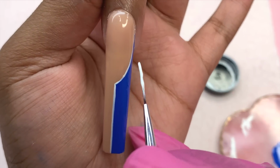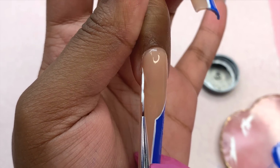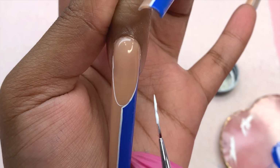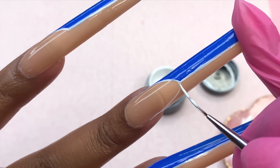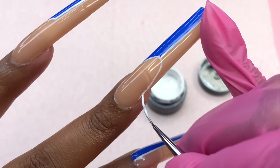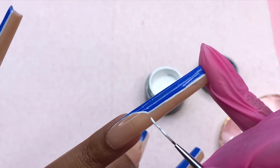And so now we got that part out of the way. So when I was doing my blue part, they look centered for the most part, but once I started to add on the second half of the French, you can see that they are very uneven, and it was kind of difficult because I couldn't really go back and redo the other side, so I just kind of had to work around it.